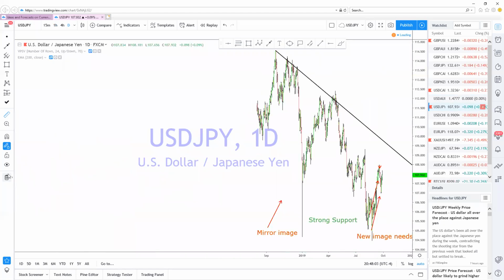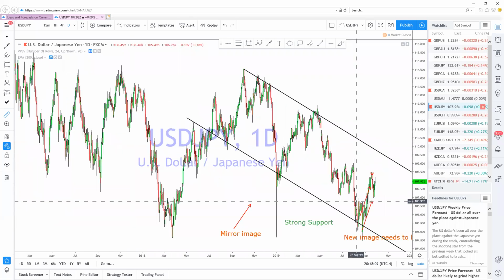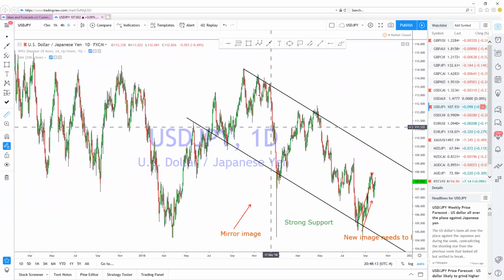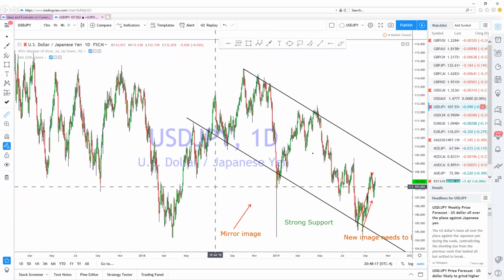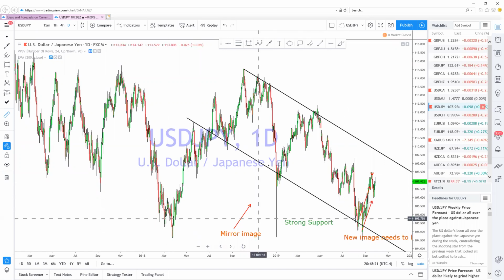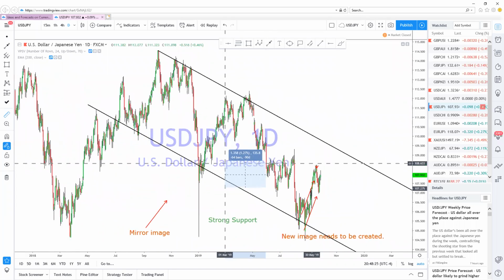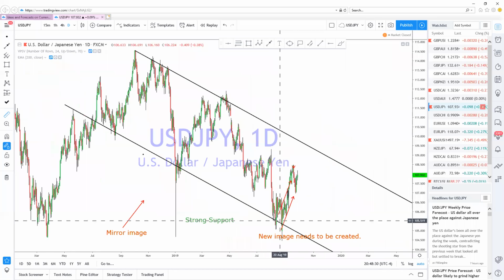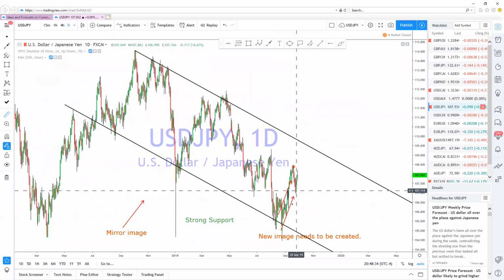USD/JPY. Oh, did I call a mirror image a while back? Look at that left side. Look how the right side started forming this left side. So just from seeing that alone, and seeing that this was on the downtrend, it literally came right here. Every rejection here, price rejected off of.